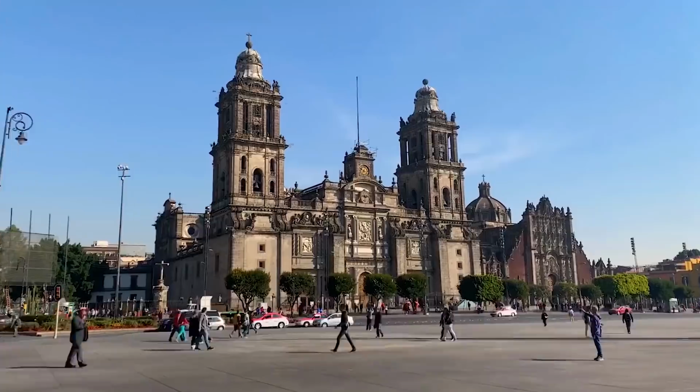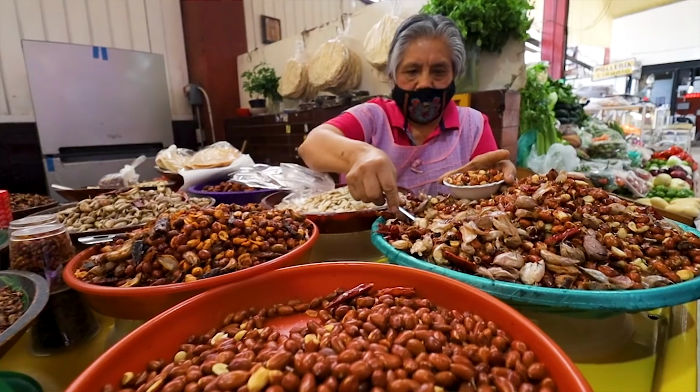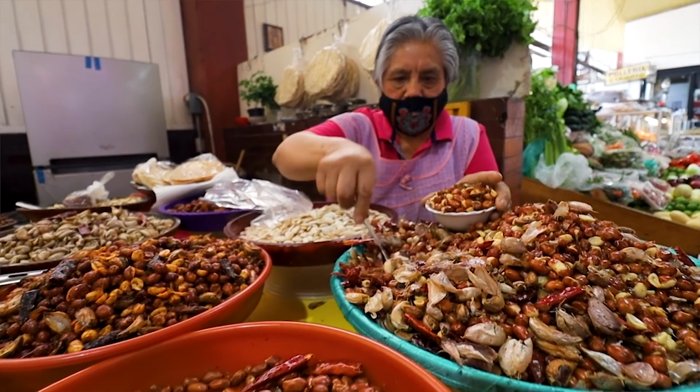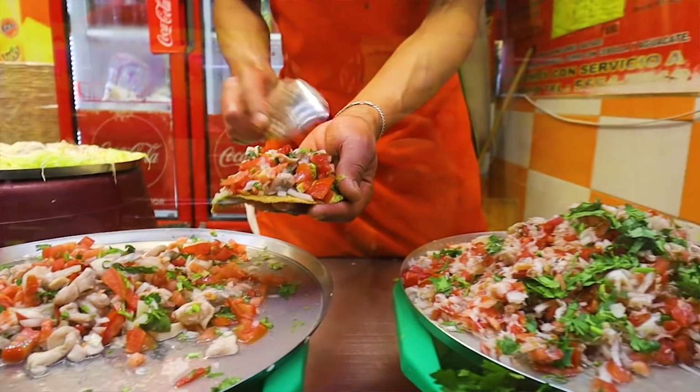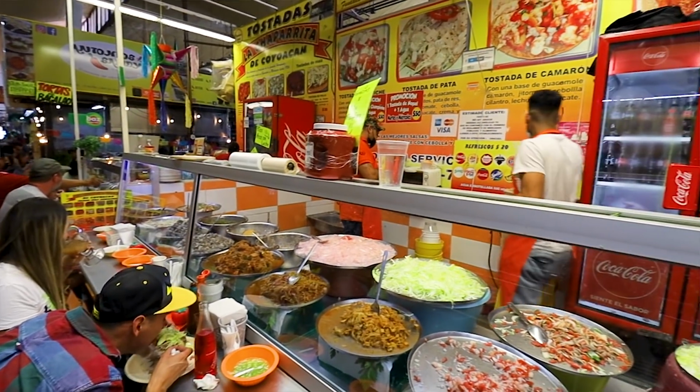Good afternoon, guys. Today we are going to show you the top 10 best dishes that you need to try when you come to Mexico City. We're in a market right now called the Coyoacan Market. This is one of the most popular markets and they have a bunch of street food stalls here which we're gonna try out. Just look at this, guys. How many sorts of fish and ceviche and all kinds of goodness are out here.